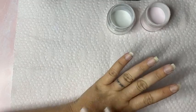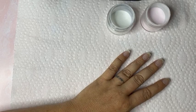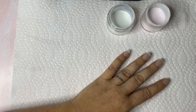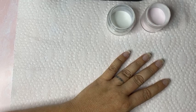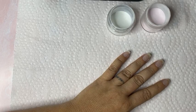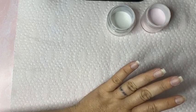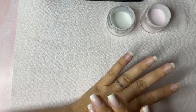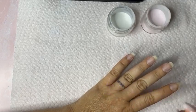Alright, so how I like to do my ombre: I have tried the scrub method that I've seen go viral in the groups, and I have not been able to master that myself, although I've only tried it 1 or 2 times, and that was a really long time ago. But one day I will master it and show you guys that. But for the meantime, I am doing alternating methods with my ombre brush.